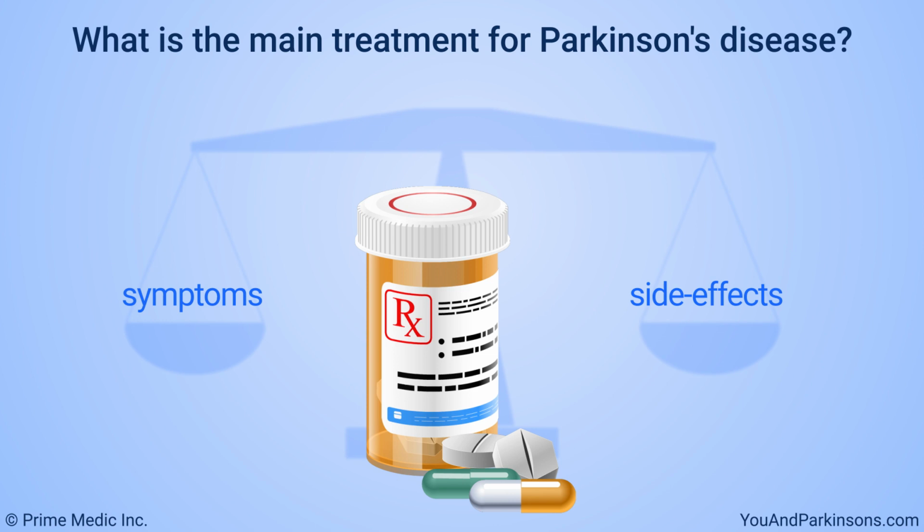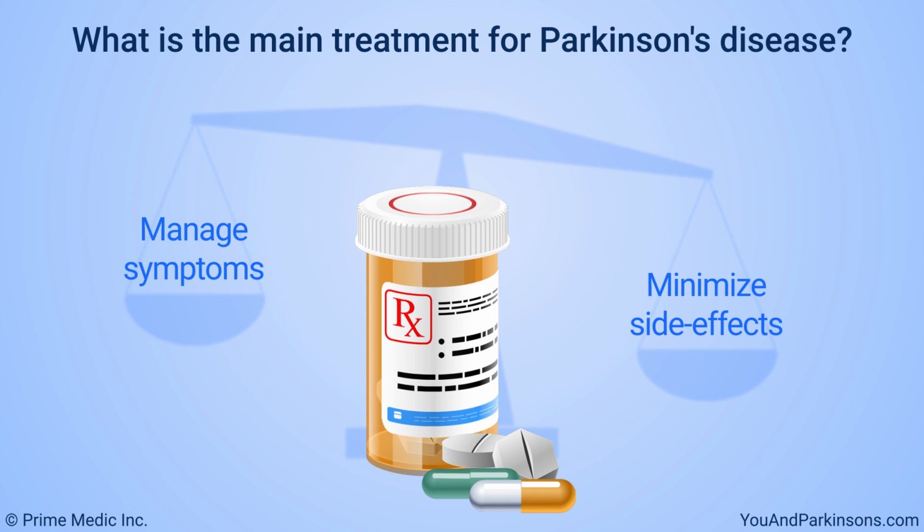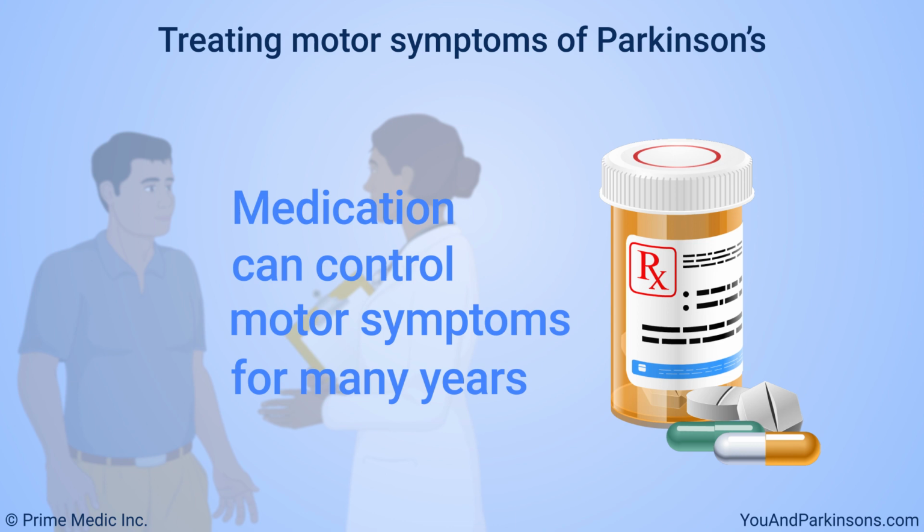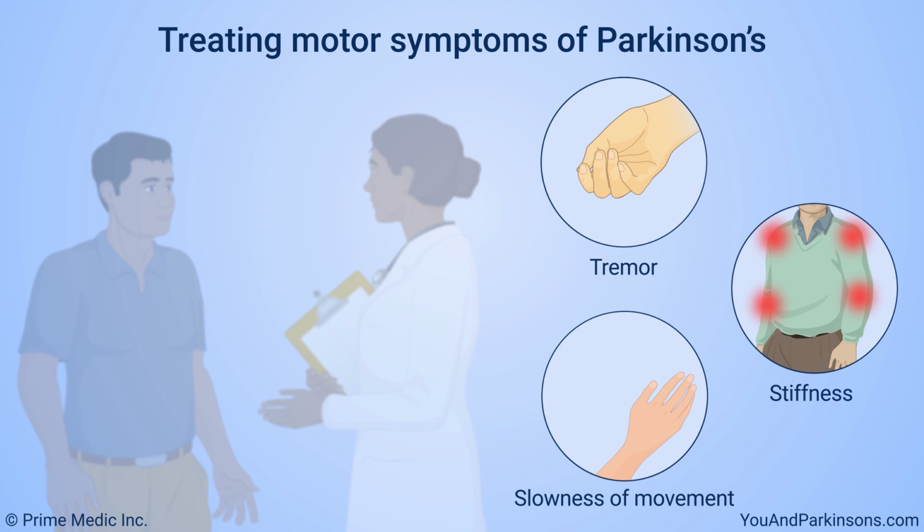Parkinson's treatment has two goals. The first is to manage your symptoms as well as possible. The second is to minimize side effects of treatment. Parkinson's causes movement or motor symptoms and non-motor symptoms. Medication can often control motor symptoms for many years. These symptoms include tremor, stiffness, and slowness of movement.